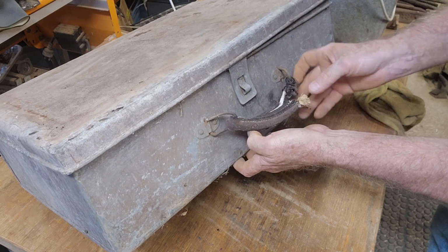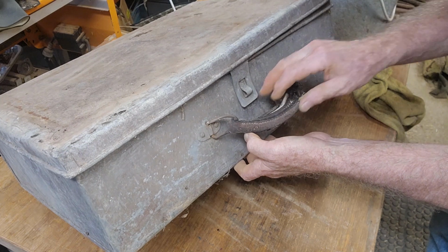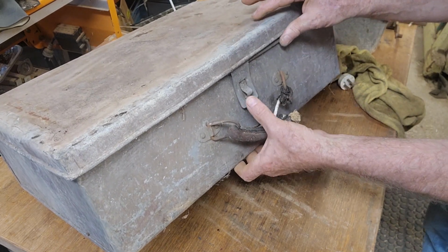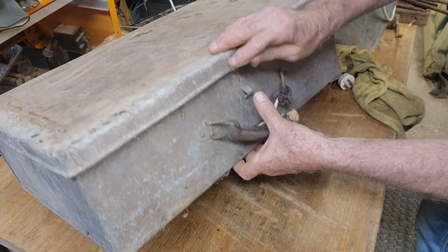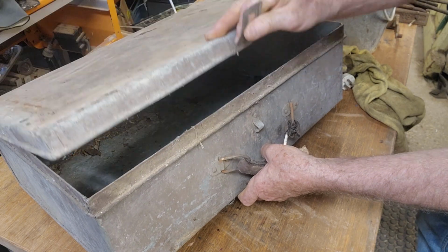I don't think it's worth trying to fit another handle. Someone else might do that. I doubt anyone's going to carry it like a suitcase anyway. It's more going to be a decorative item, or maybe just for someone to keep tools on in the back of the ute. It actually would be waterproof, which makes me kind of want to do it.